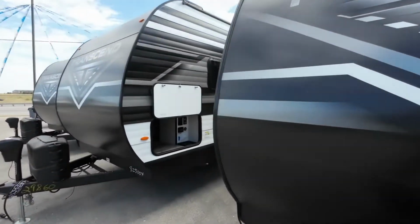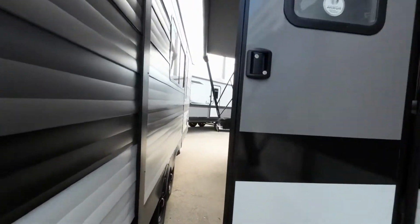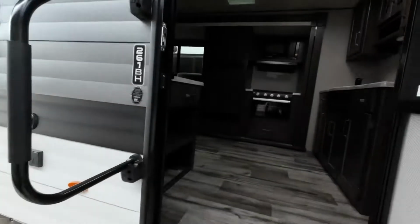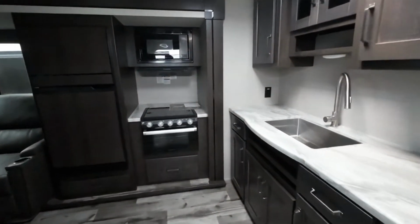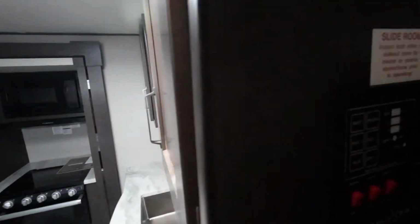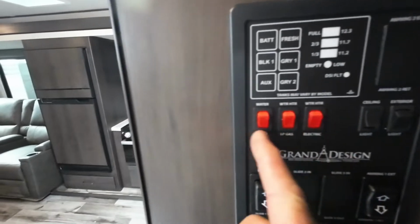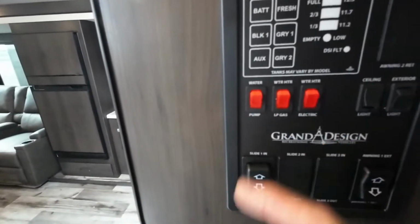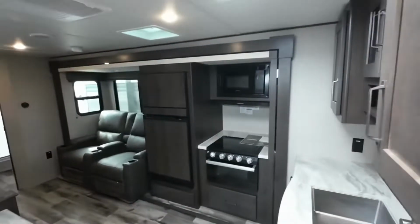Just take a look at the inside. The only camper we looked at didn't have a slide out, and of course this one will. You'll have quite a bit more storage in this one, Laurel, than most brands. We'll turn the lighting on simply here. Here's all your tanks, water heater, slide in and out, awning in and out. We'll teach you all that.